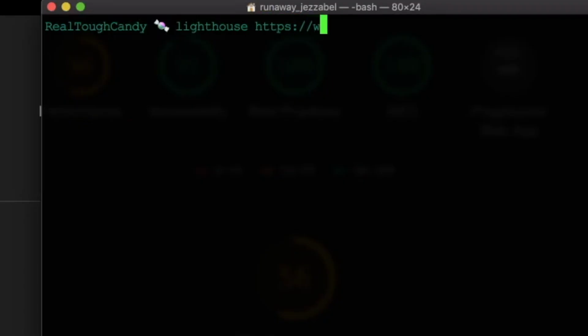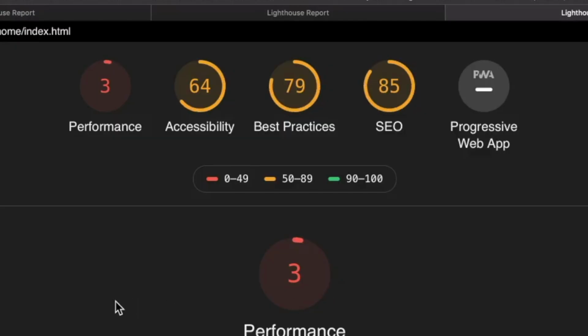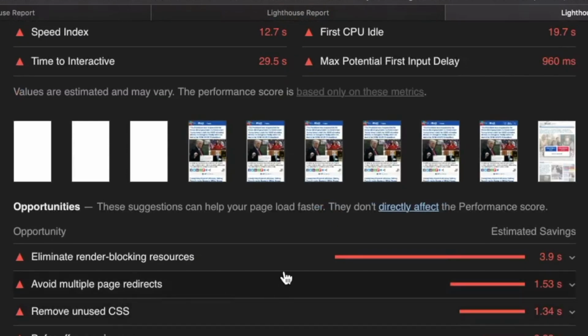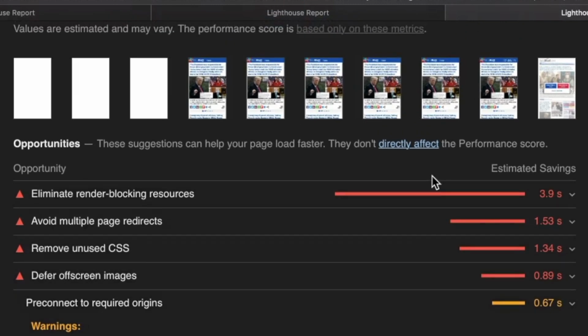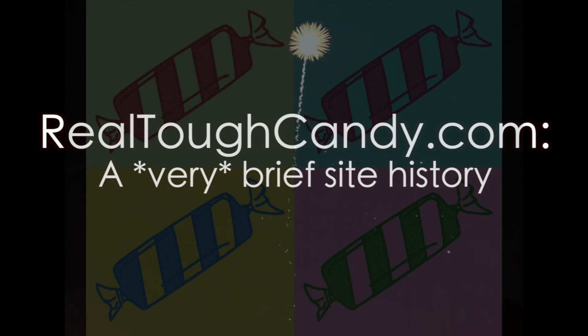If you have a poor score and just want to feel better about your life, just run Lighthouse on any popular site or app. Here are Daily Mail's results. Ooh, pretty bleak on that performance. Just above all, remember that a bad score isn't permanent. Google Lighthouse exists to help you improve your site, not banish you to a lifetime of unachievable metrics.